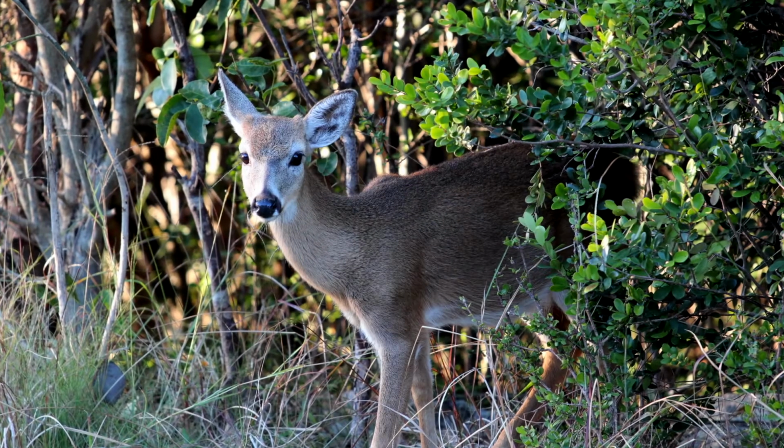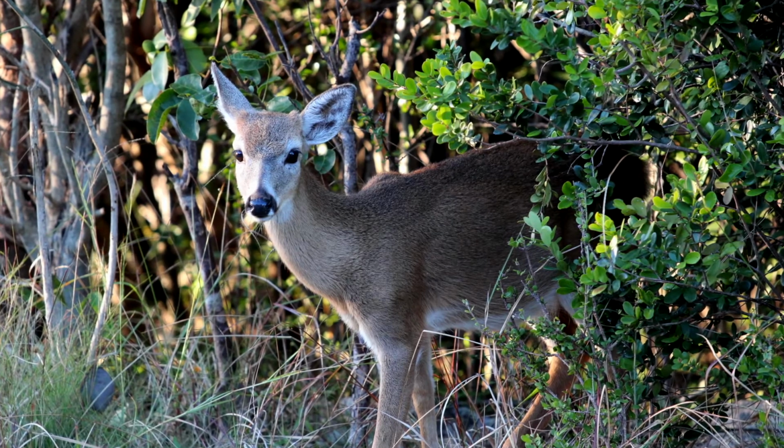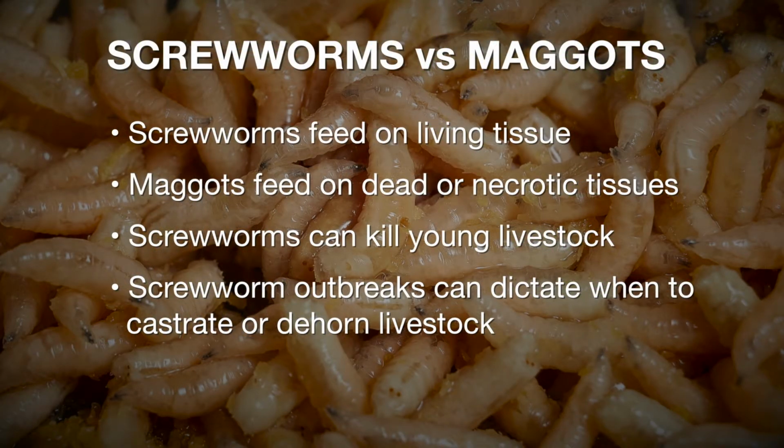You may remember in October 2016 that down in the Florida Keys, the USDA confirmed that there were screwworms infesting the key deer down there. We haven't had a screwworm infestation in Oklahoma since 1976. So what's the big deal about screwworms? Unlike maggots, screwworms actually feed on living tissue. Maggots feed on dead tissue.